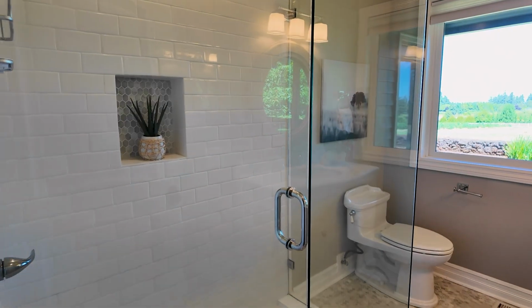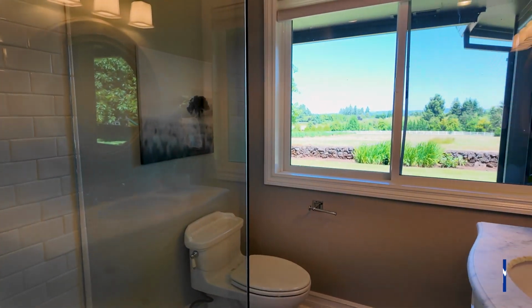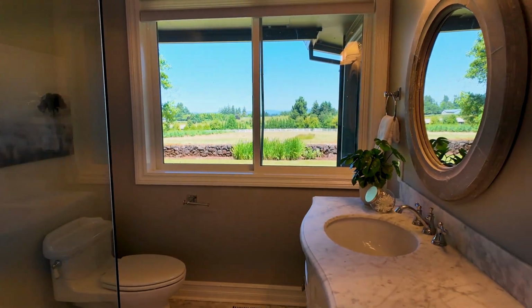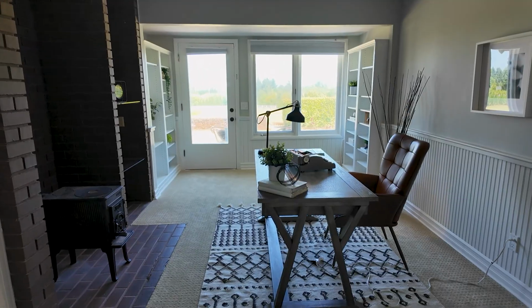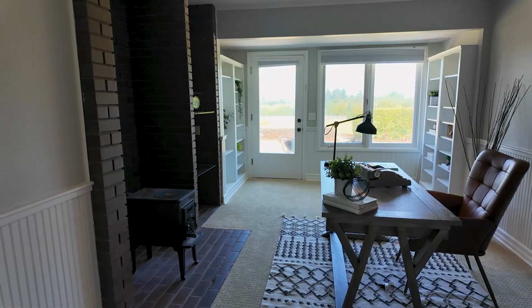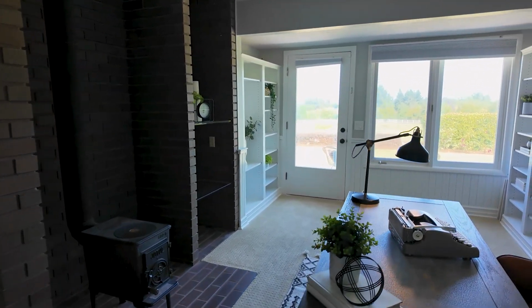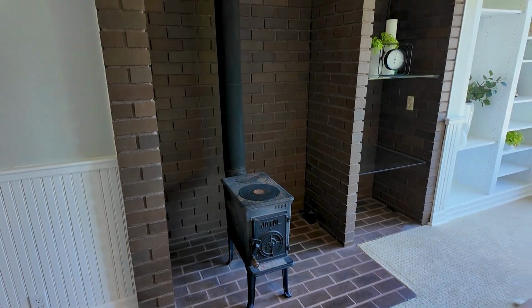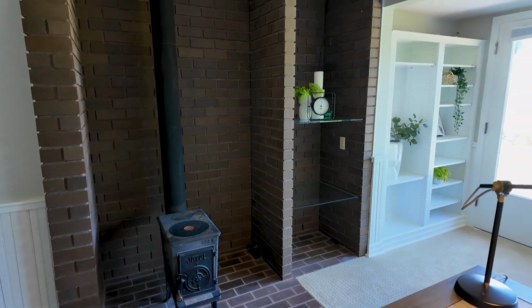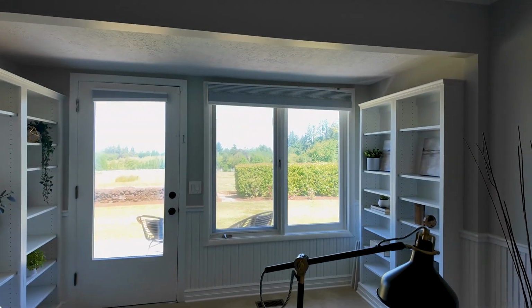Also next to that bedroom on the main is a full bathroom that also has incredible views out to the pasture lands, and it's been beautifully updated with marble countertops and gorgeous tile. On the main level, before we get to the primary suite, is an office or den. It's a cozy room with built-ins and an antique wood stove fireplace that also looks to the beautiful views of the back pasture. Great space for working in, isn't it?